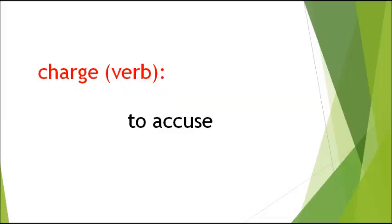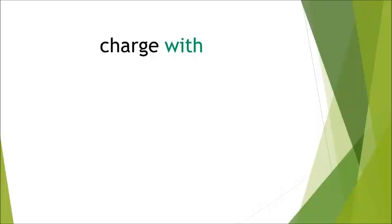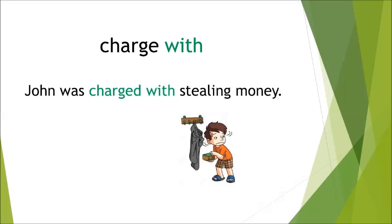Number 12. To charge. The verb charge has different meanings. Here it means to accuse, so it takes of, like accuse. No, wait. Although they have the same meanings, they don't take the same prepositions. Charge takes with. Charged with. For example, John was charged with stealing money.